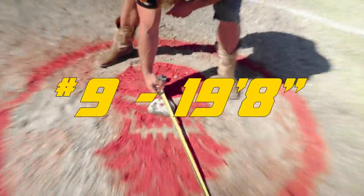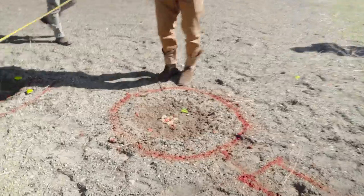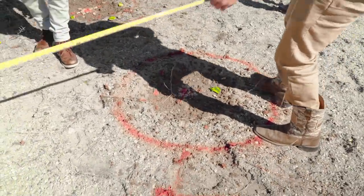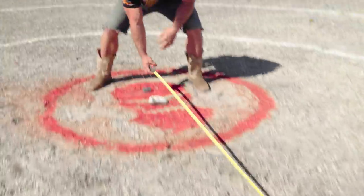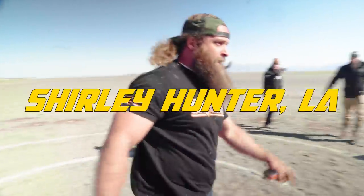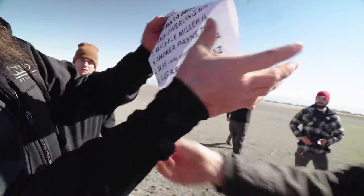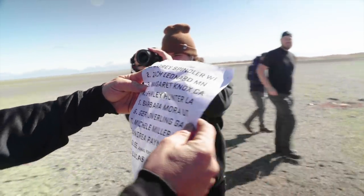Number 9 moves into first place with 19 foot 8 inches. Right here. Number 4. Foot 6 inches, we have a winner! It's Shirley Hunter from Louisiana! Oh. Shirley Hunter. That's right. Shirley, you just won Timberwolf and a razor.